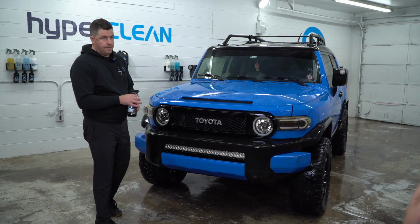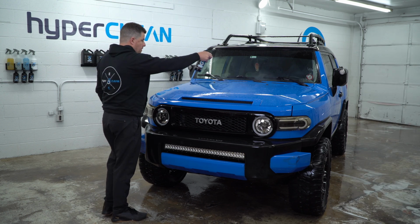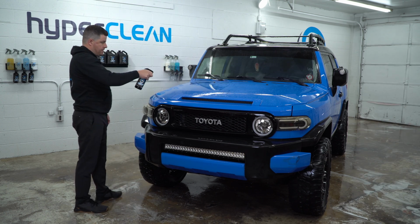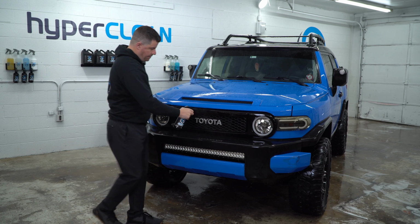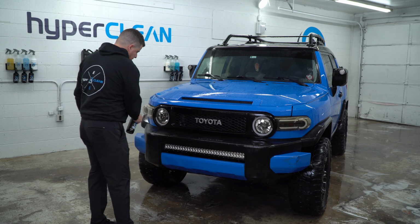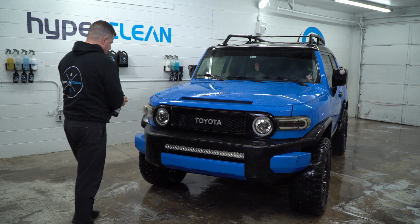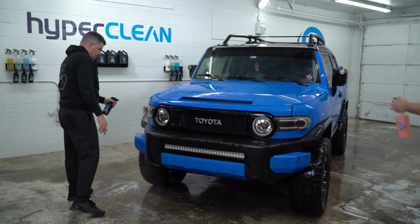Again, low on time, spray coat fits perfectly. Car's still wet, we go in, we start misting this product everywhere. This is a spray and rinse product, safe on all surfaces. And again, it's just going to provide some instant protection.